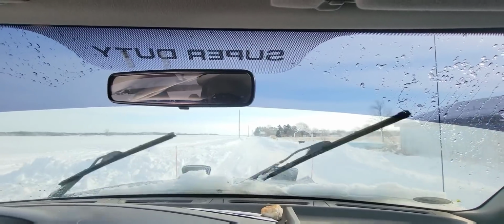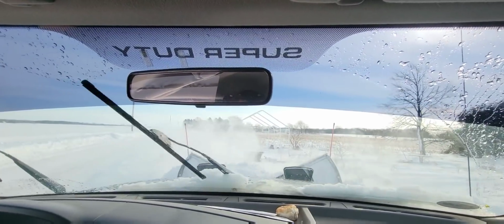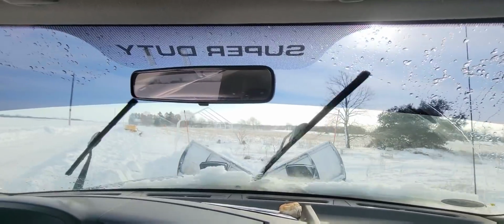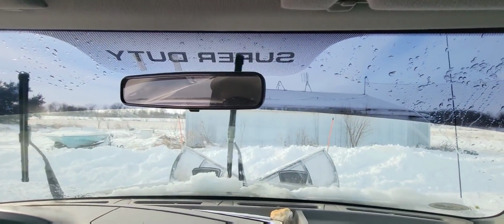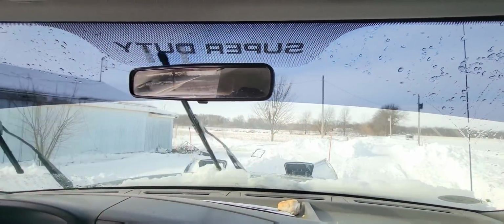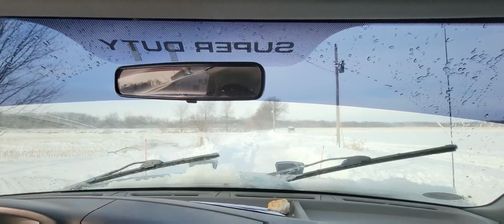There we go. Now we're going to get her widened out. Now I'm not a professional snowplow guy. I usually use a Bobcat or front end loader for this. Now that I got a truck with a blade on it, it's kind of fun. There we go.